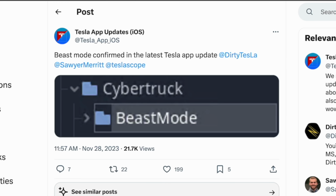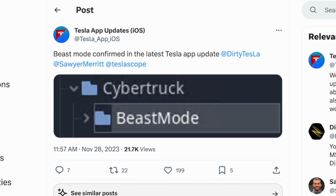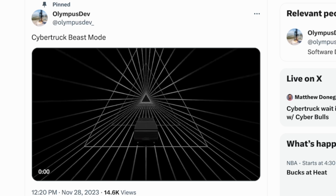We've also got some interesting last minute leaks that actually came out through some Tesla app updates. One of the big ones is the confirmation that Beast mode does exist and looks like a plaid mode or a ludicrous mode with its own custom animation. So that should be super cool.